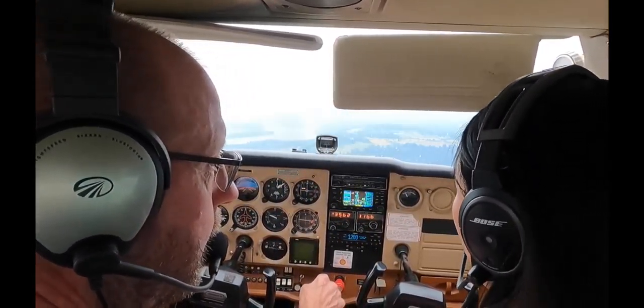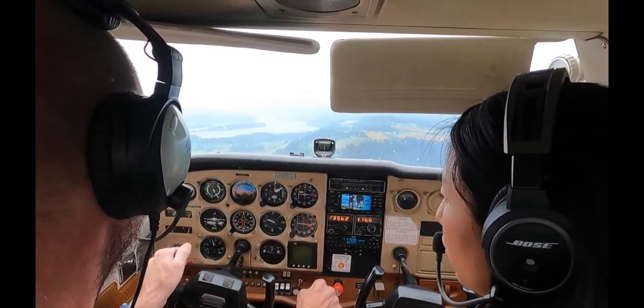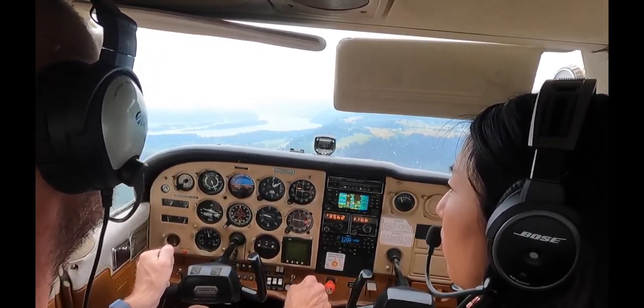Okay, where you are, right, what you're doing. We're on left downwind. That's going to help you. Which leg were we on? We're on left downwind. Right. For touch and go. Right.